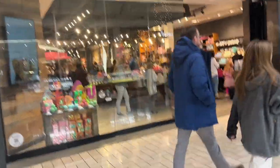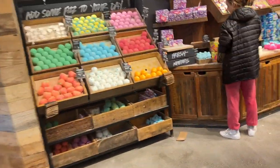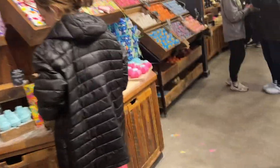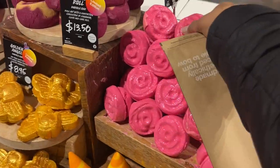So before I go to Bloomingdale's and Nordstrom, I have left to go, but I want to go to Lush and get my bath bombs that I love, and I ran out of them. I'm gonna grab a rose jam or two.